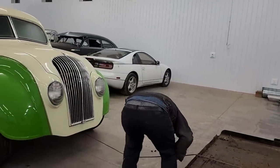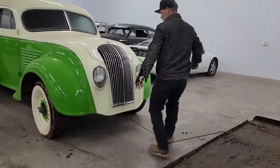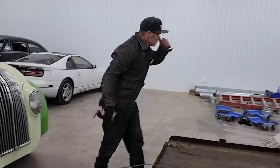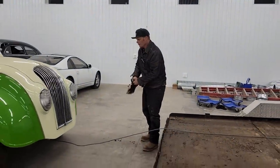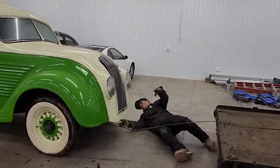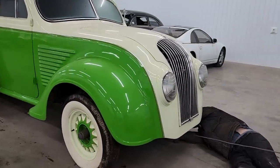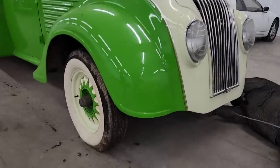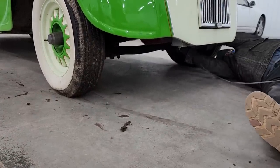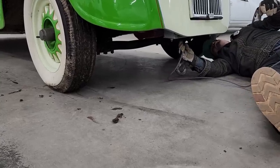On the trailer, that won't hurt nothing. We don't want to put on the new command. You can see, well, we got lots of time to go over this one tomorrow. Looking her over.